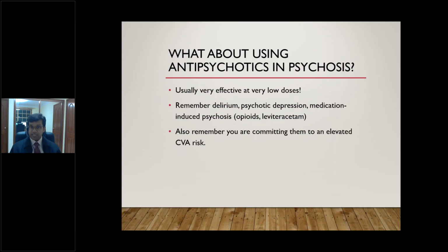It's also important to remember that even if they have schizophrenia and even if they are responding to the antipsychotic, you are still committing them to an elevated CVA risk. Unfortunately, the elevated CVA risk is true for all individuals who go onto antipsychotics.